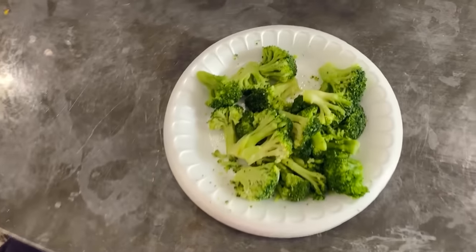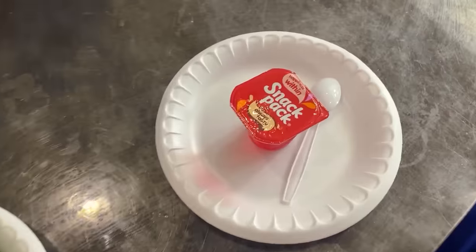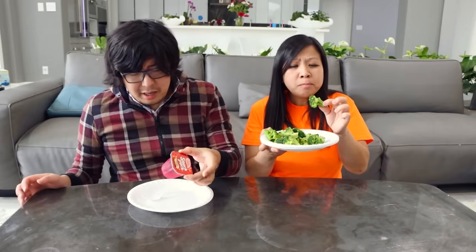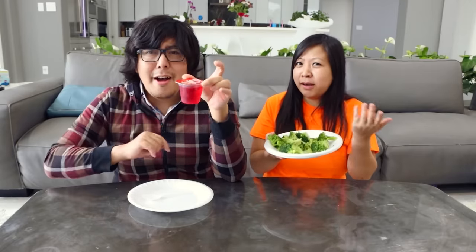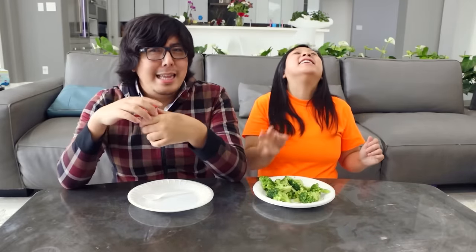Woo! Oh! You got broccoli? Steaming hot broccoli. Wait, that means mine's jello. It's too hot right now to eat. It's cold. It's cold jello. Oh, yeah. Obviously, I never had jello before.